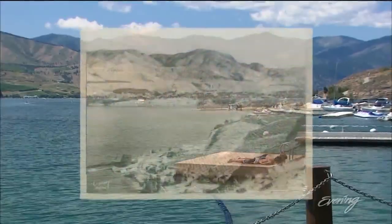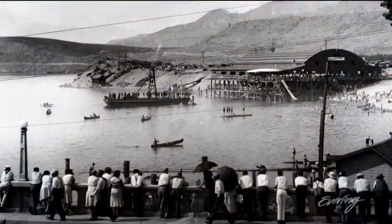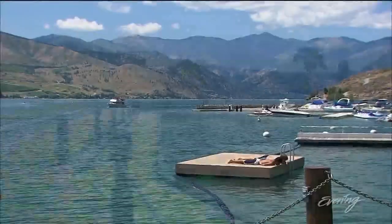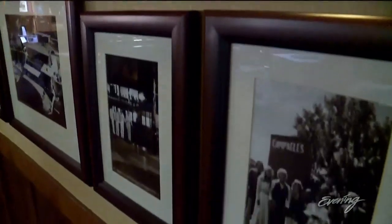The lake, before it was dammed, was down a little bit further, so it wasn't truly waterfront. And when the Chelan Dam went in, the lake levels came up a little bit, and then all of a sudden, here we are. While the landscape looks a lot different now, you don't have to look far to get a good glimpse of the past.